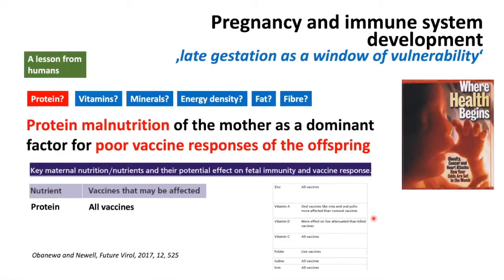In addition, this is now a lesson from humans, but it can be extrapolated to any other species: a malnutrition of the mother has an impact on the immune system of the offspring. This was a very interesting publication where they summarized all findings addressing the impact of feeding of the mother on the vaccination response of the newborn kids. And of course, they saw effects of vitamin or trace elements on vaccination success of babies.